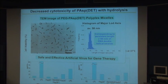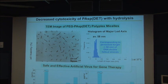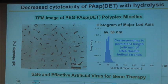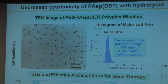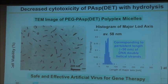And we can confirm the structure again by TEM. These are very well regulated rod-like structures with an average size of 58 nanometers. So we are now starting to produce this at GMP level with a chemical company in Japan and use this in a human clinical trial.